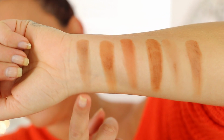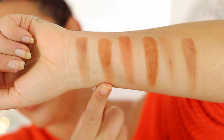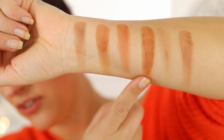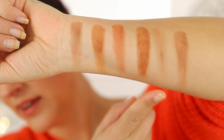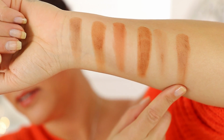So again, it's Dior, the new bronzers in the shade 6 and then the shade 7. Then we have Gucci shade 4 tan, Charlotte Tilbury shade 3 tan, Marc Jacobs Tantastic, Marc Jacobs Tantalize.